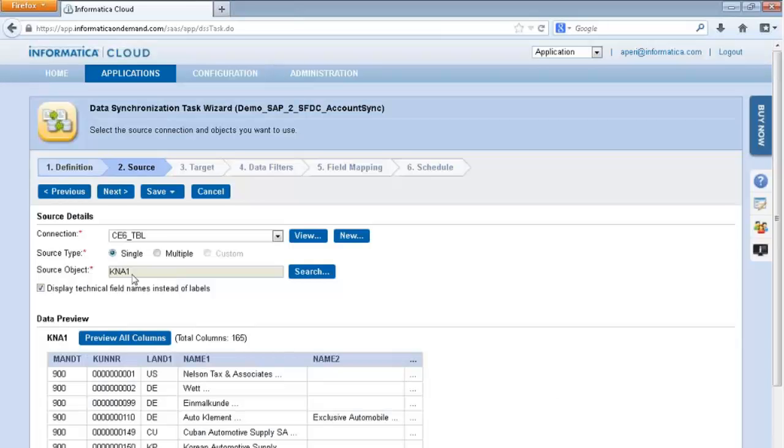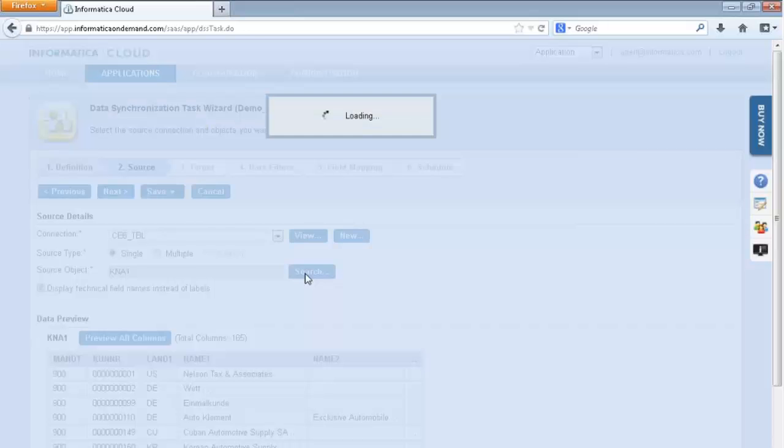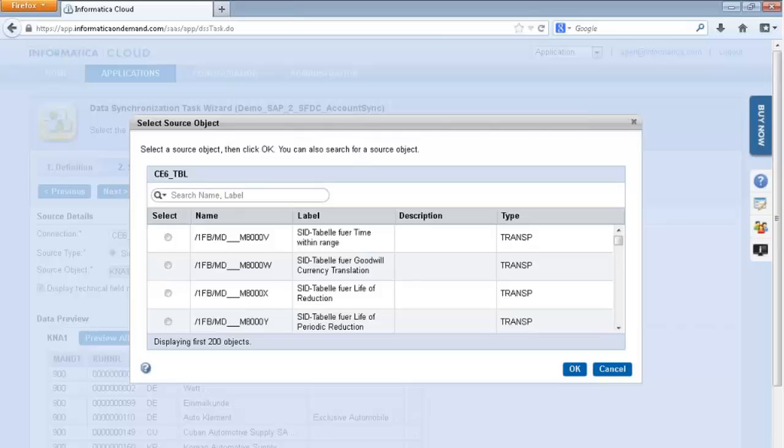Now you also see that in this task, I've already chosen the table KNA1, which is the customer master in SAP, but we can go through the search capability that is also new in 2013. In here, we can do a search for any object in SAP, because SAP has over 80,000 tables and views. It's very difficult for you to scroll down and find what you are looking for. So this search capability allows you to search either on the technical names or on the business names. Business names in this situation are called the labels, and it also displays what kind of object it is. So I'm going to do a search on customer master.